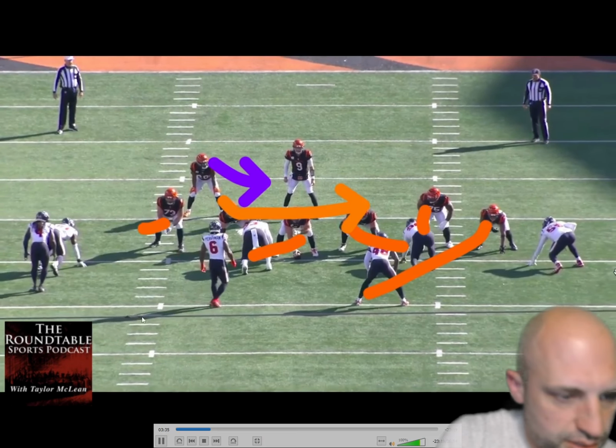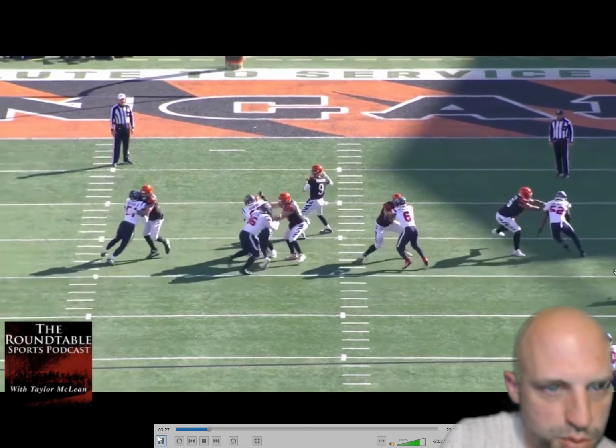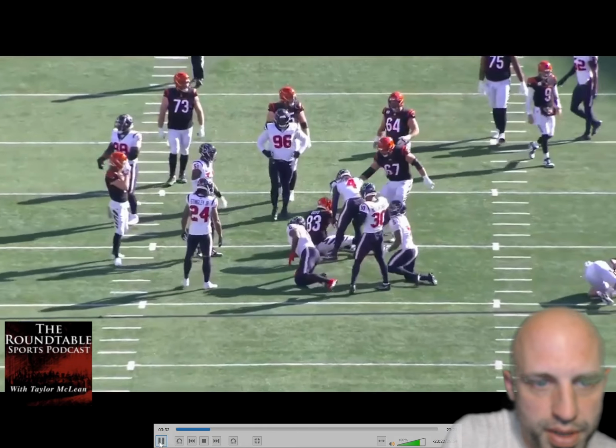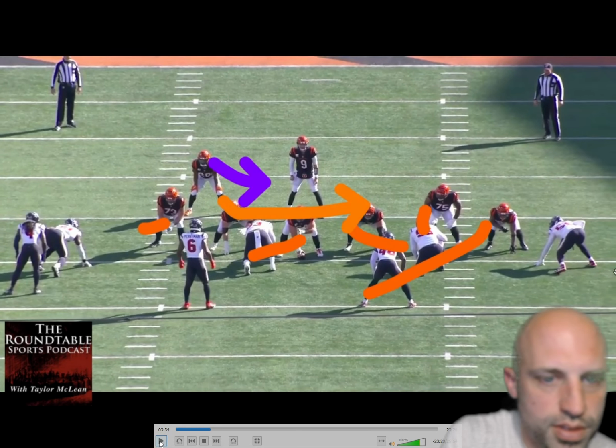Another quick pass. Oh, get there. Dang it. All right, let's watch the quick pass again. I want to go over what we see there. Sorry, I was just watching. I wasn't paying attention. Come on, Taylor. Get with it. All right.